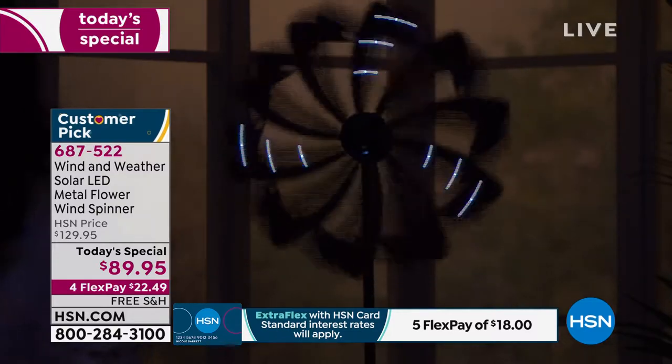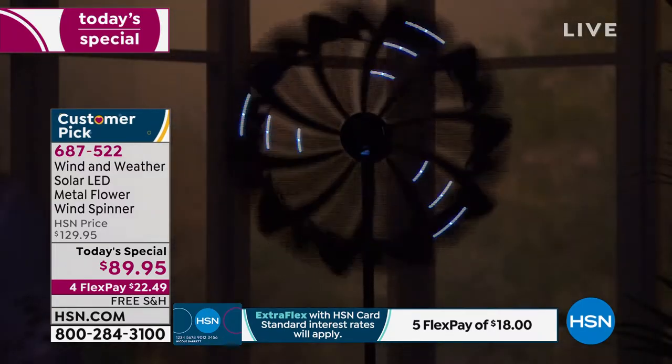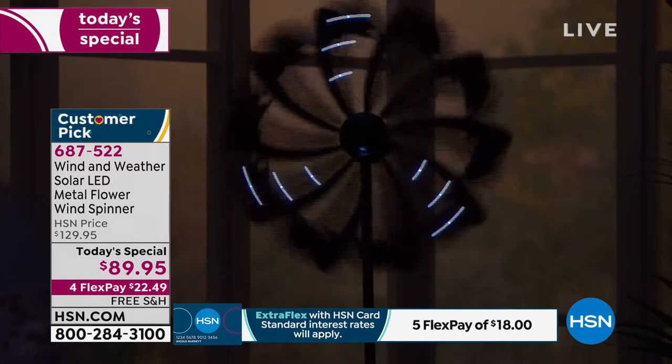Look at this. So we turned our lights down here in the studio so that you could see them as they're moving around. I think it's gorgeous and an easy Today special that everyone can enjoy. So 4 Flex Pay of $22.49. And Yvette, I like that as we're showing the light, there's just during the day, during the evening, whether it's windy or not, these are just a stunner.